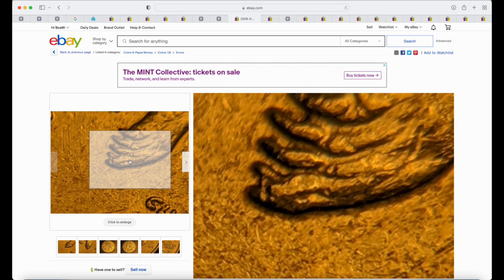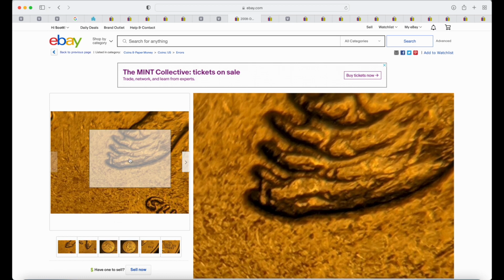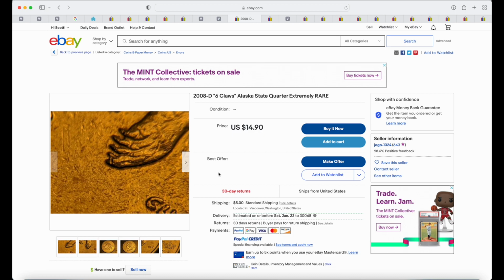At one point, I had probably 100 of these, and I ended up turning them back into the bank because I couldn't get more than $1 or $2 for them, and they just weren't moving very fast. So I still look for them from time to time, but after I find one, I stop looking.